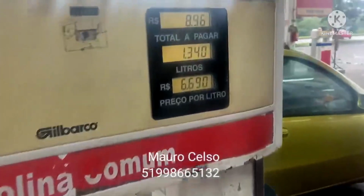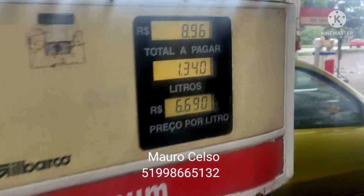So here you can see the price that they pay, it's R$6.69 per liter, and they had to put in 1 liter and 340 ml of gasoline with 1 liter of water generated, to make about 30 kilometers. Yes, 1 liter and 340 ml of gasoline together with hydrogen can make the car run 30 kilometers.